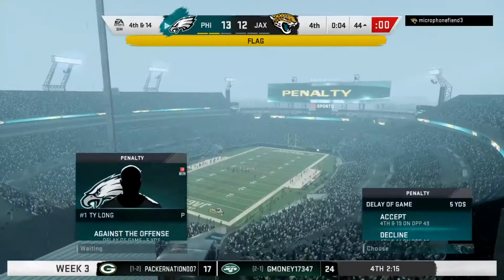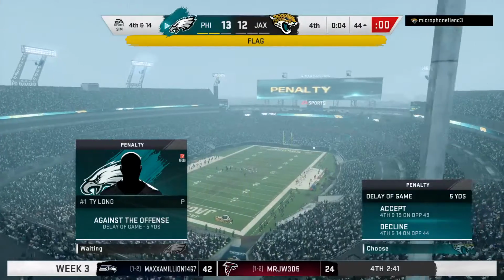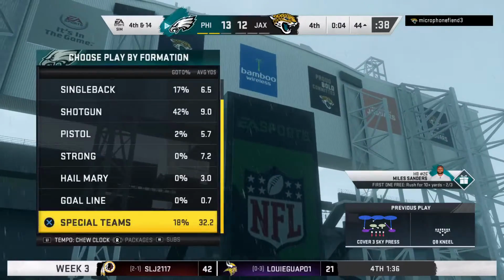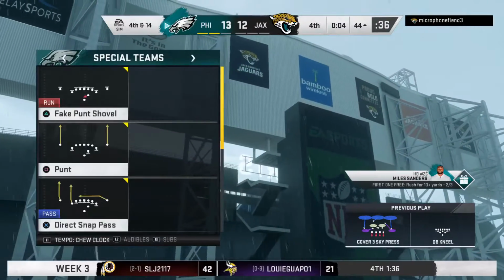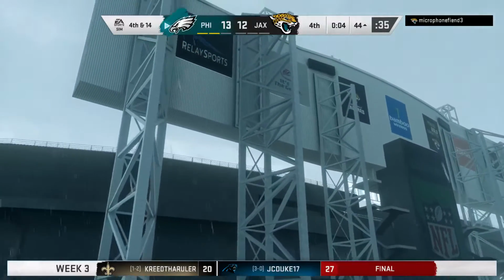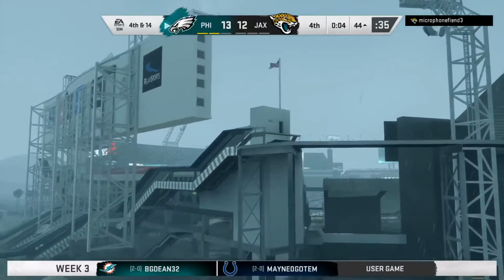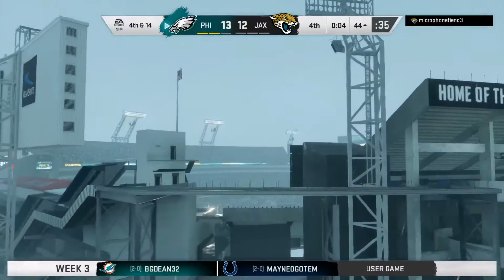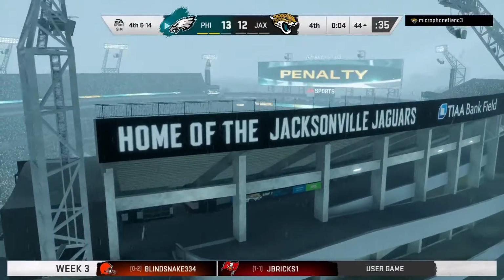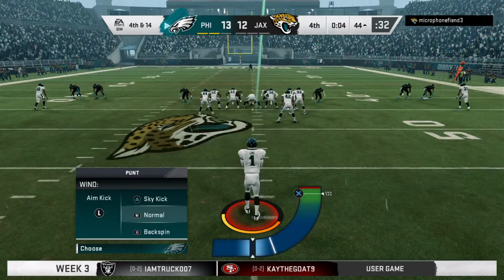And they're going to take it all the way down and just take the delay. Here's Ty Long now, as he'll punt it away for the second time.